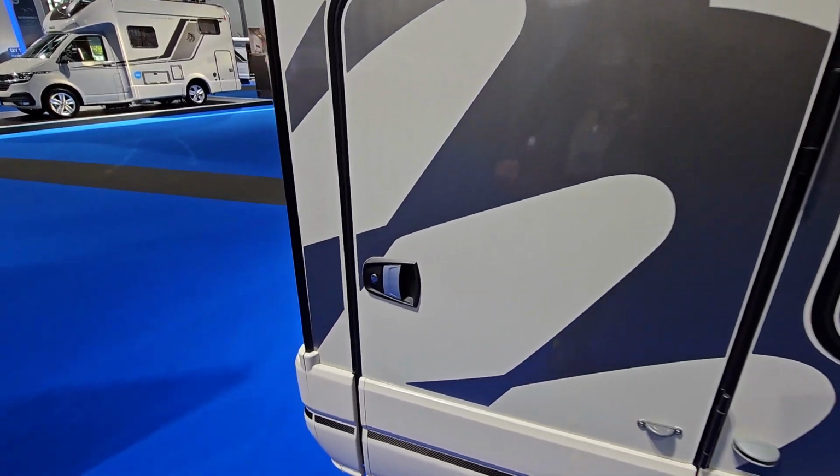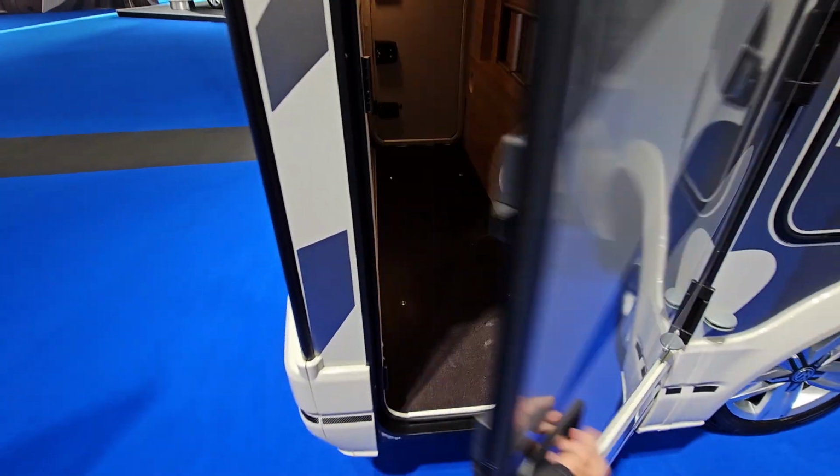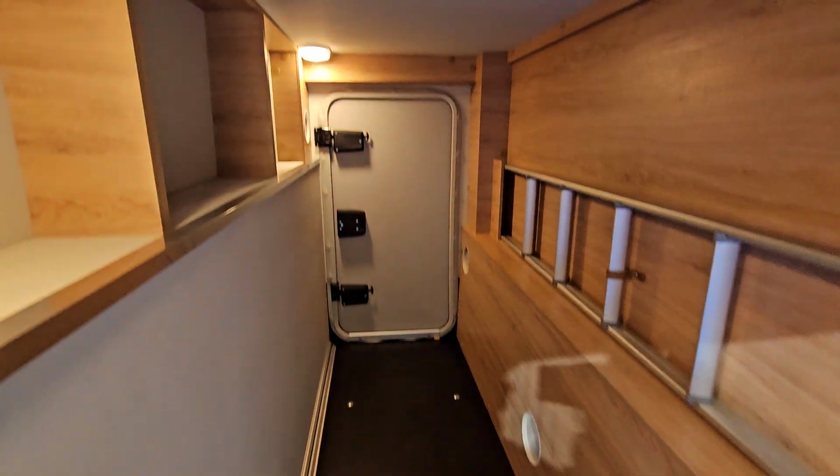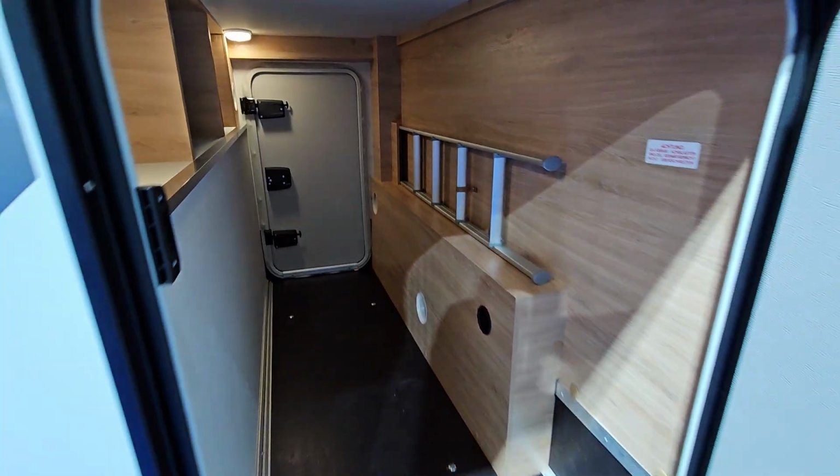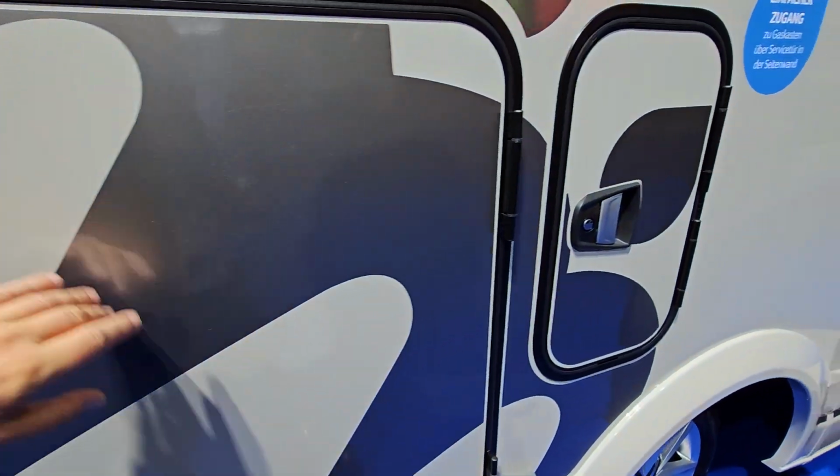103,000. Did I tell you the price? I can't remember. 103,210. There you go. Fantastic large garage, and it's with a ladder. And in here, this is where the gas goes.